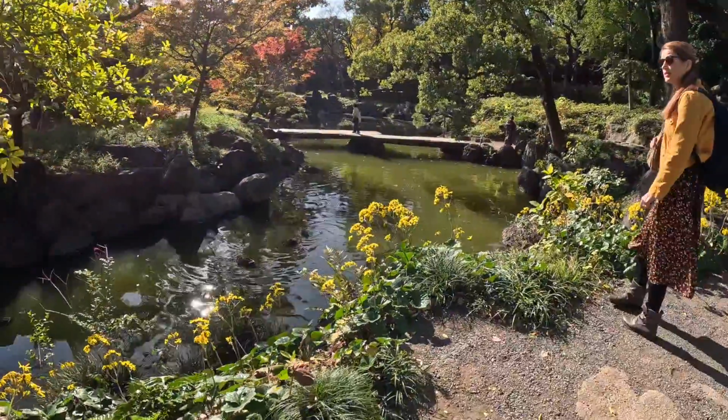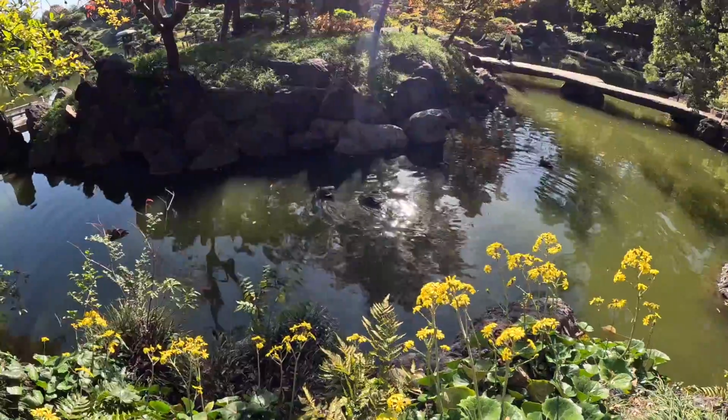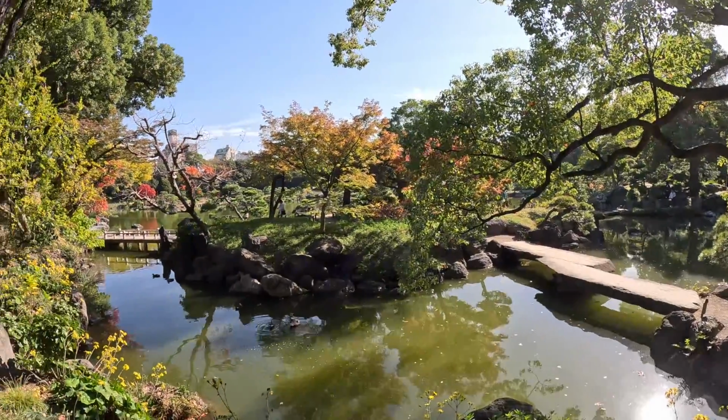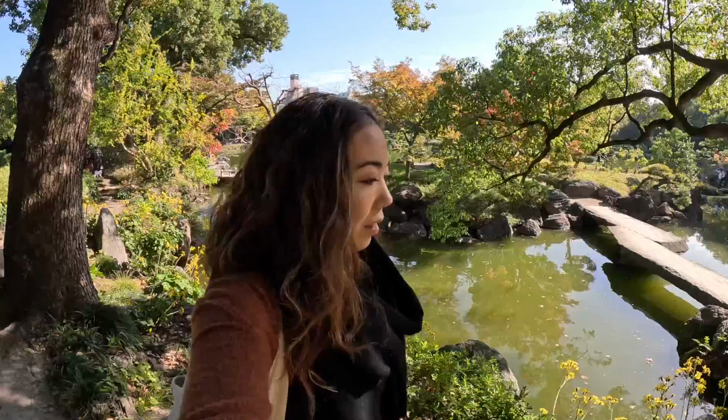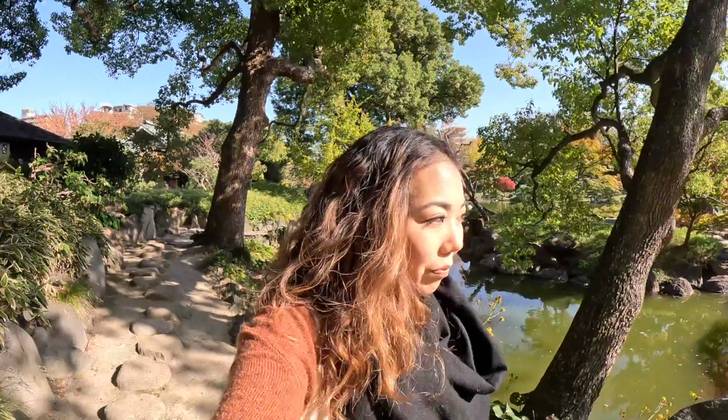In this beautiful park here. Cute. Nice. Strolling gardens started to appear with circular paths surrounding areas filled with artificial hills, ponds, and islands.